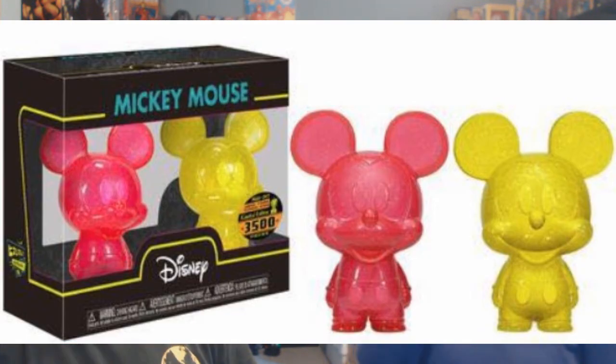They're making the short ones, the Hikaris that look like Pops, the little mini ones. The two-packs. New York Comic Con got the Mickey Mouse ones, yellow and red or something. And it's like, well, what happened to the big ones? Because those were actually limited, with the numbers on it. You know what you're getting. With this stuff, you don't know what you're getting.